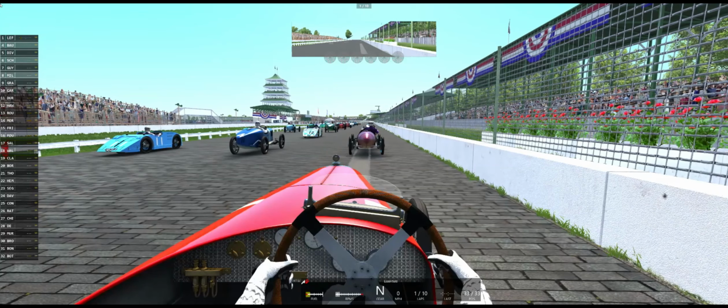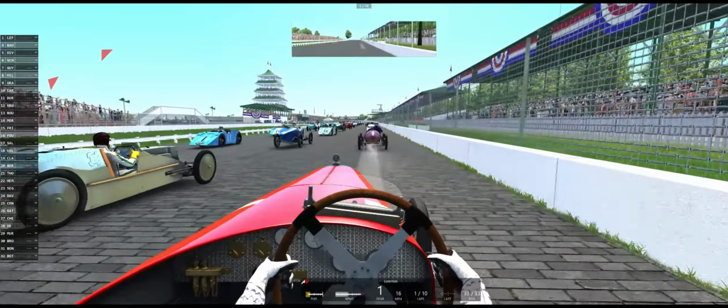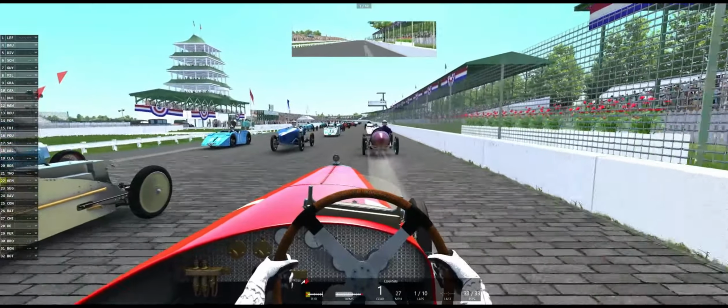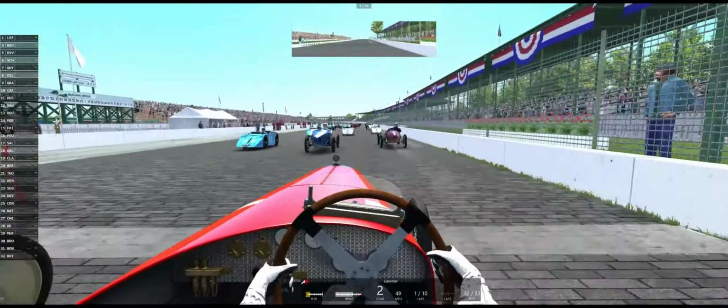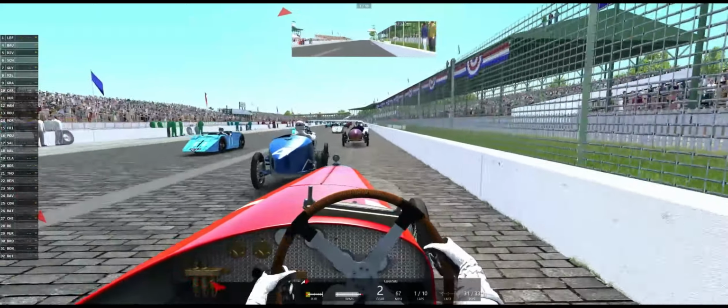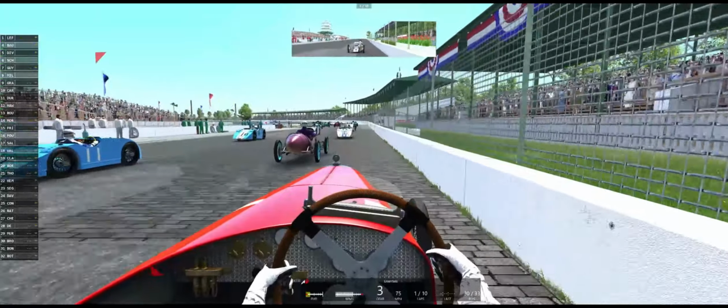Okay, here we are in something different. It's not with the exact cars that you would race here at Indy, but it is the 1930s version of Indy. We got 1920s Grand Prix cars, not American cars, because I don't know any cars from that era. Anyways, we're going to be doing 10 laps.